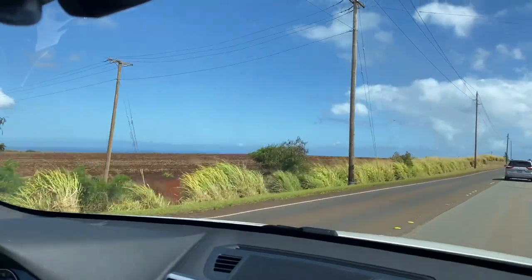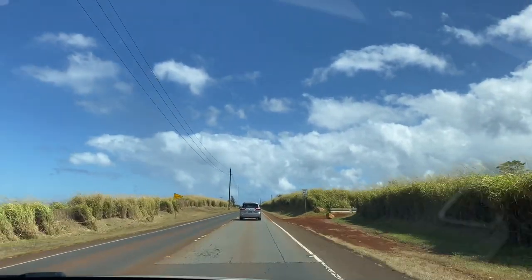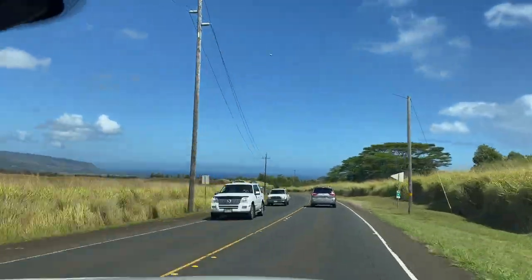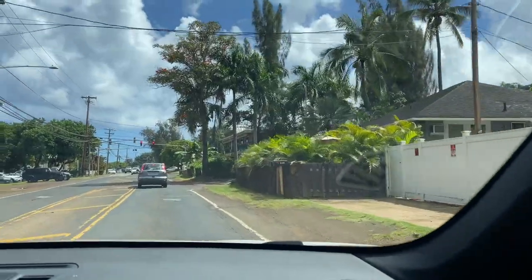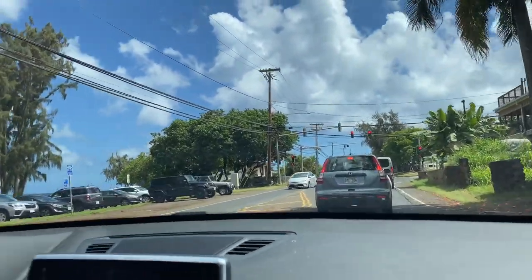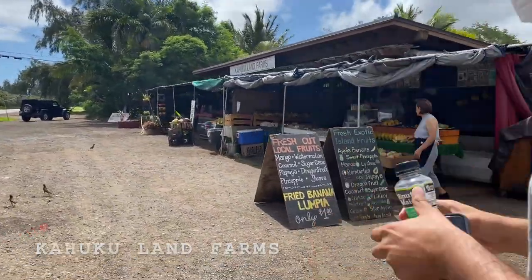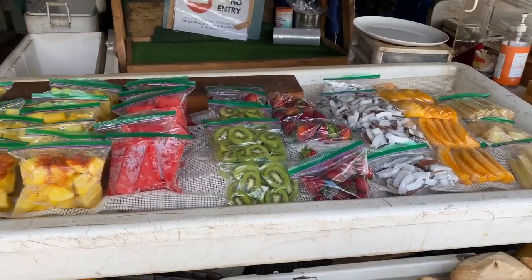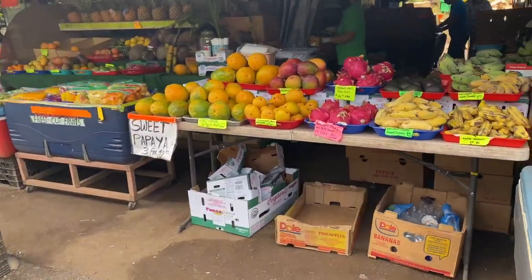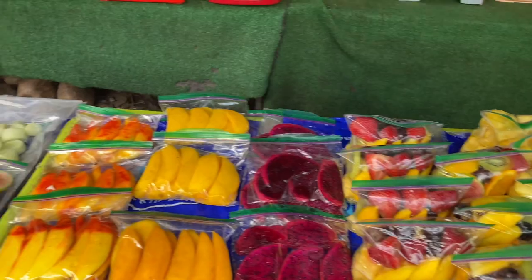We're in like central Oahu. We just passed the coffee farm, the Dole Plantation, and we're seeing all of this on our journey to the North Shore. House for sale. Let's grab the number. Pick up some local fruit. This is fun.